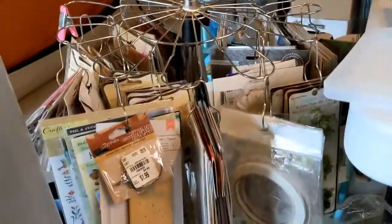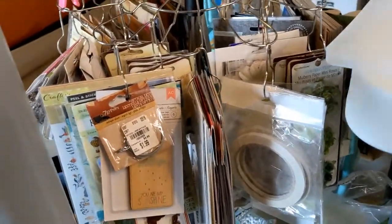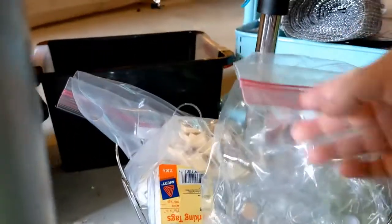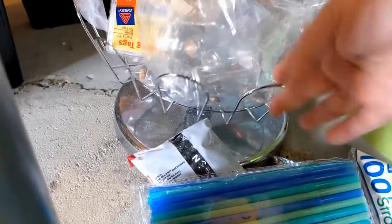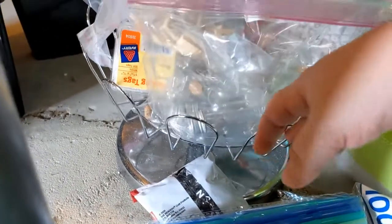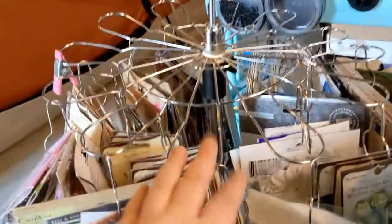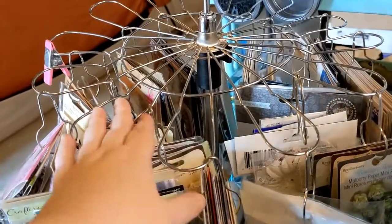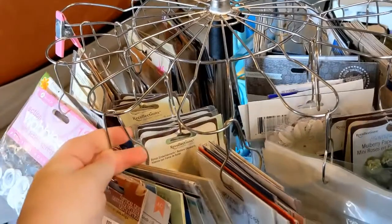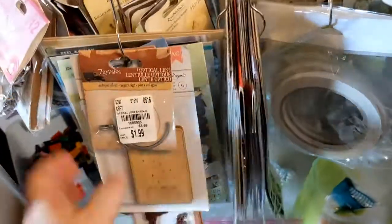This organizer is actually one of my favorite things that I've ever DIY'd as an organizer. This is a shoe rack. And if you look at the bottom, you can see how originally it was meant to be. The shoes would go onto here, and it spins. So what I did was I took this top level and I just bent these ones back. And then I used these little ring clip things from the Dollar Tree. And I just organized embellishments and stuff on here.